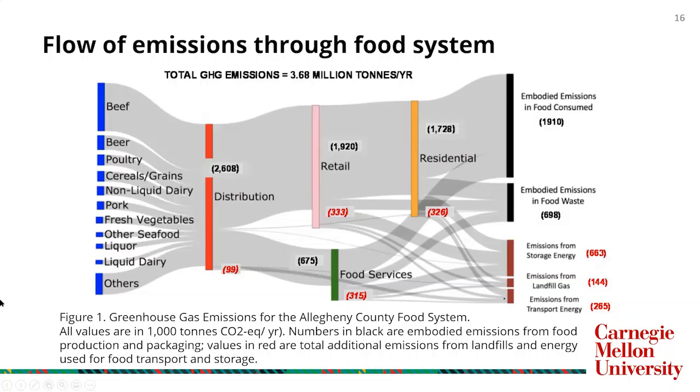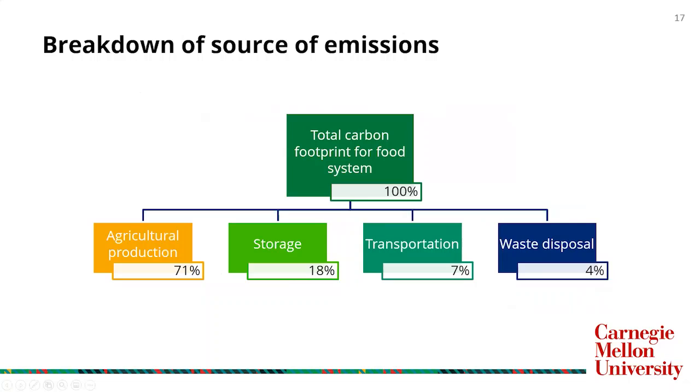Another important takeaway from this is the embodied emissions in food waste, and this just means that if we didn't produce the food we wasted, we could have avoided over a quarter of all embodied emissions. And this is just a summary of sources of emissions. 71% comes from production, and this includes food that's wasted. And the next highest is storage at 18%, and then transportation at 7%, and then finally waste disposal accounts for 4%.